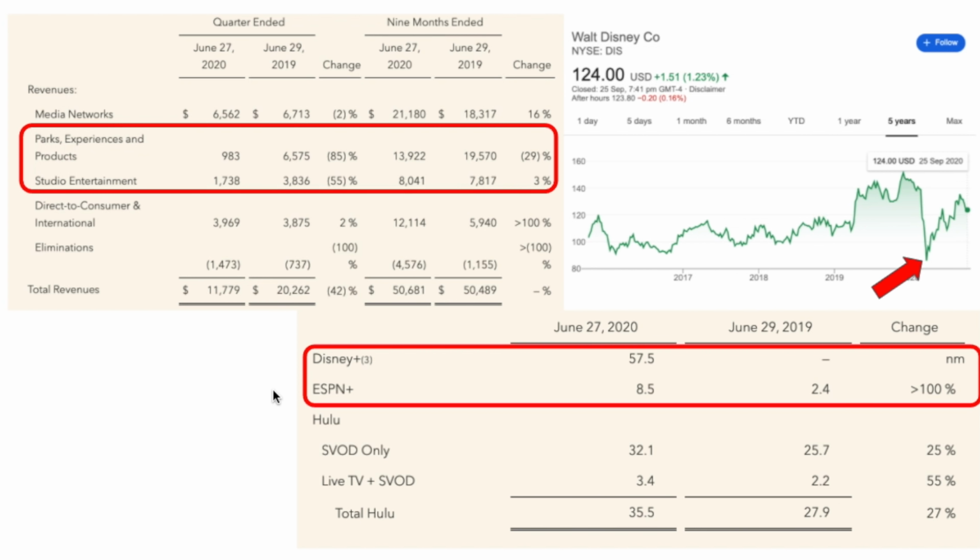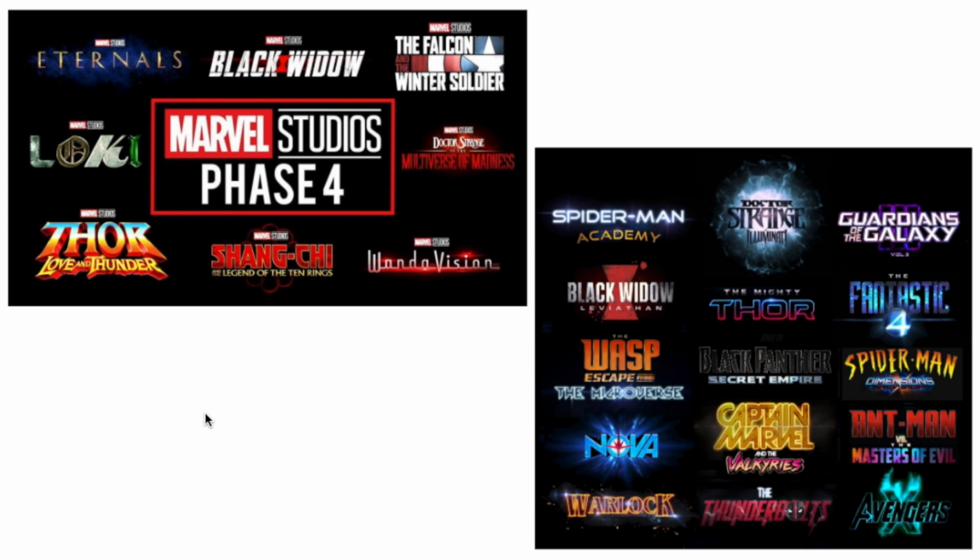Now, one of the biggest moats with Disney is their content library. Marvel alone has so many characters that they can build movies from. And these movies will ultimately act as an entry point into Disney Plus as they spin off a lot of these characters into their own individual TV series. And the first one we're about to see is WandaVision. I'm pretty excited for that. So let me know if you're a Marvel fan as well, because I am such a Marvel nerd.